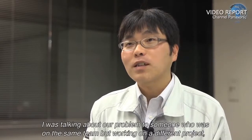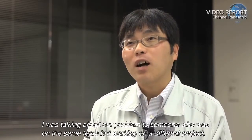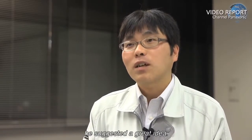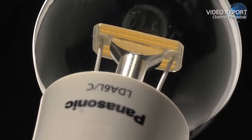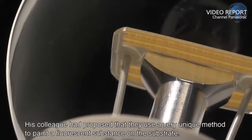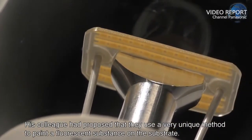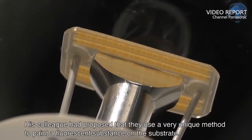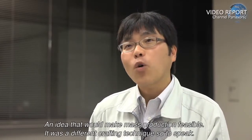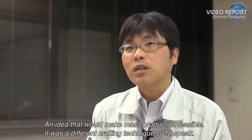I was talking about our problem to someone who was on the same team, but working on a different project. He suggested a great idea. His colleague had proposed that they use a very unique method to paint a fluorescent substance on the substrate. An idea that would make mass production feasible. It was a different crafting technique, so to speak.